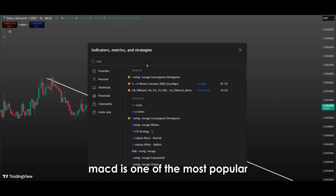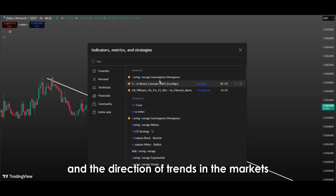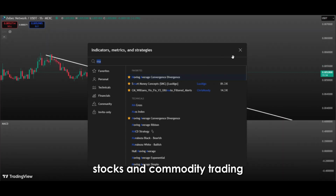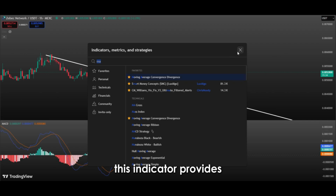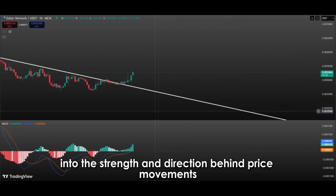MACD is one of the most popular technical analysis tools used to determine momentum and the direction of trends in the markets. Frequently used in cryptocurrency markets, stocks, and commodity trading, this indicator provides investors with valuable insights into the strength and direction behind price movements.